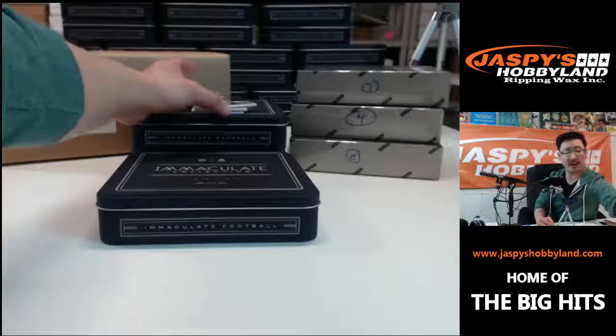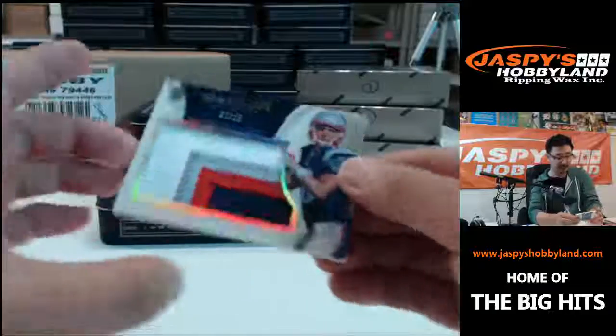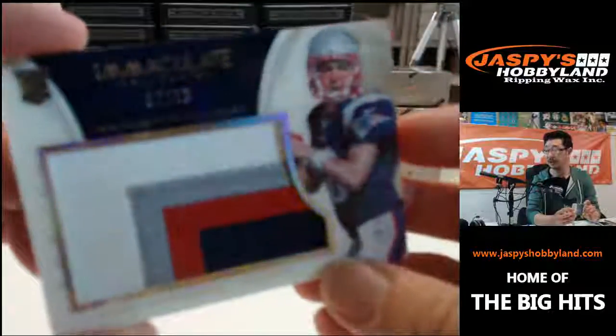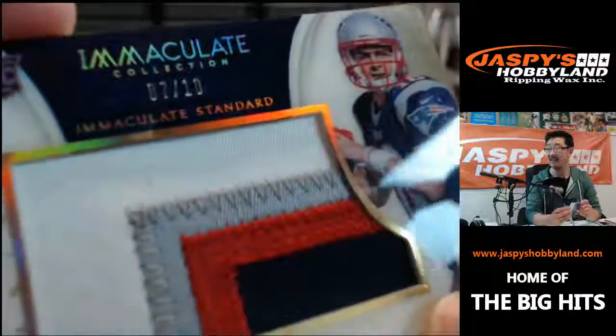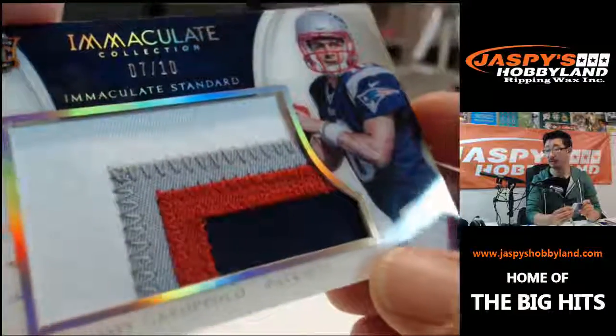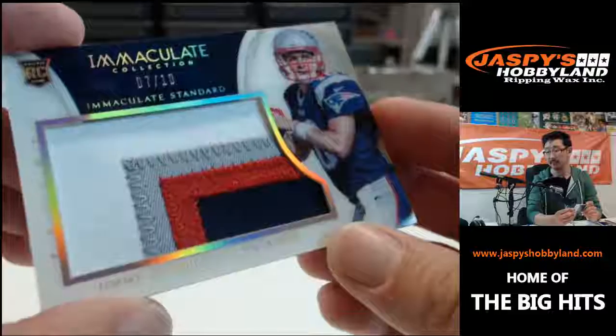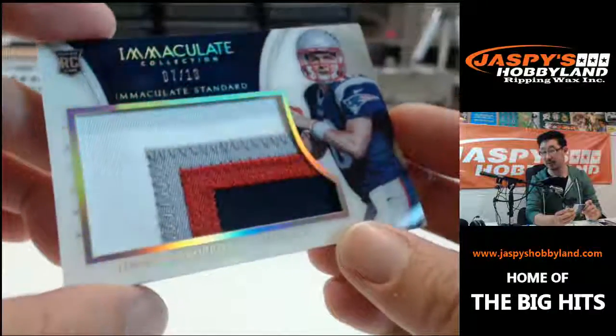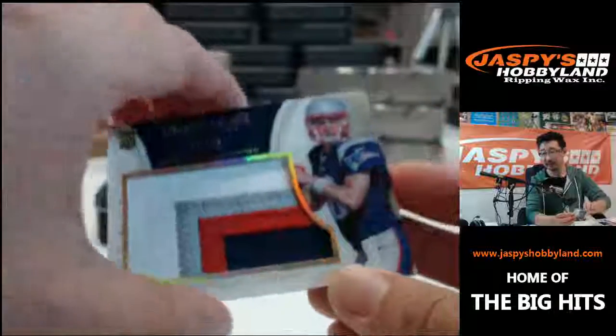1, 2, 3, 4? 4 color patch of who? 4 color patch of Jimmy Garoppolo. What a beautiful patch. 7 out of 10. Nice low number as well. Amazing. Jimmy Garoppolo. That's a nice one for the Patriots. And Travis. There you go, Travis.